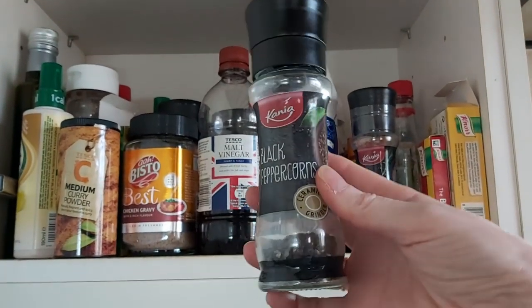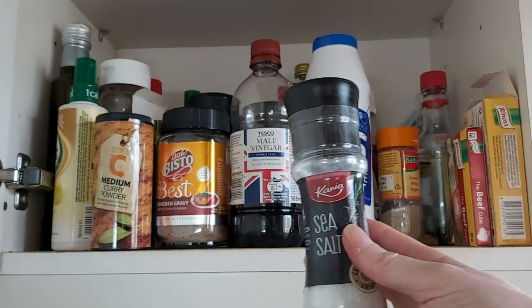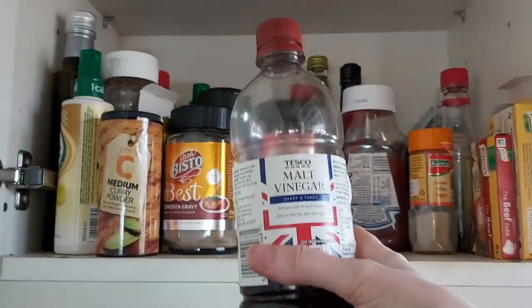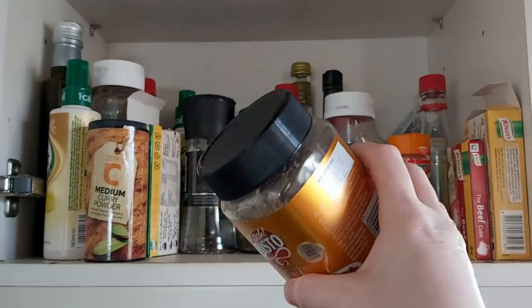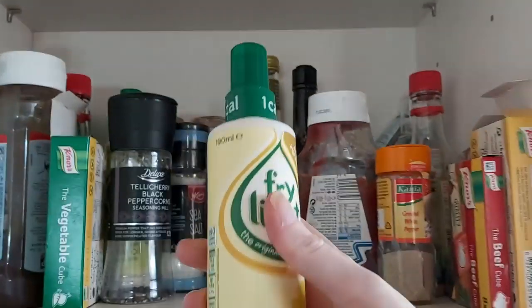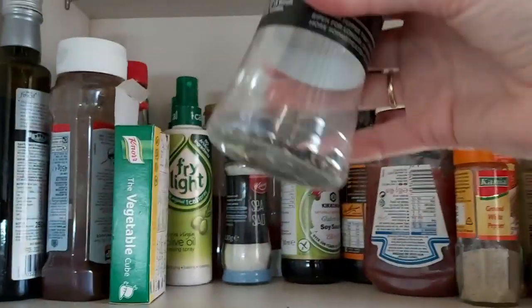Then onto the bottom shelf. This is where it could get interesting. Obviously my usual salt and pepper, and at the moment I'm using the Lidl salt and pepper ones. Some salt for cooking, and some vinegar, which we use on chips of course. There's some Bisto Best chicken gravy, which is really nice, and the same but with beef gravy. Then we've got some medium curry powder and some fry light. There's going to be quite a lot of fry light and things in here, I'm sure.